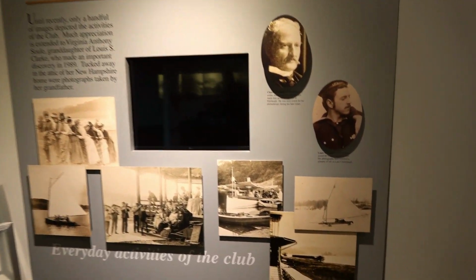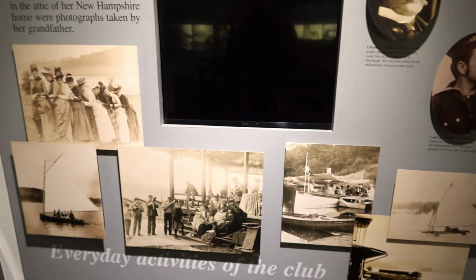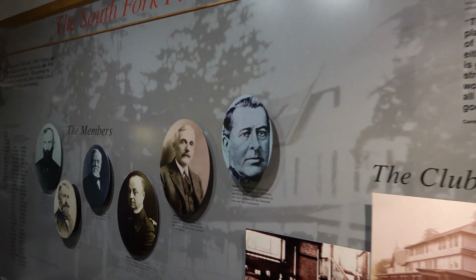Some pictures from the club that owned the lake. The South Fork Fishing and Hunting Club. These are the members.